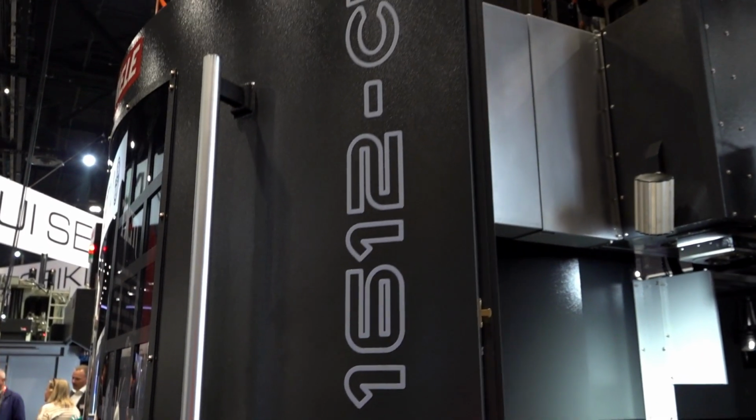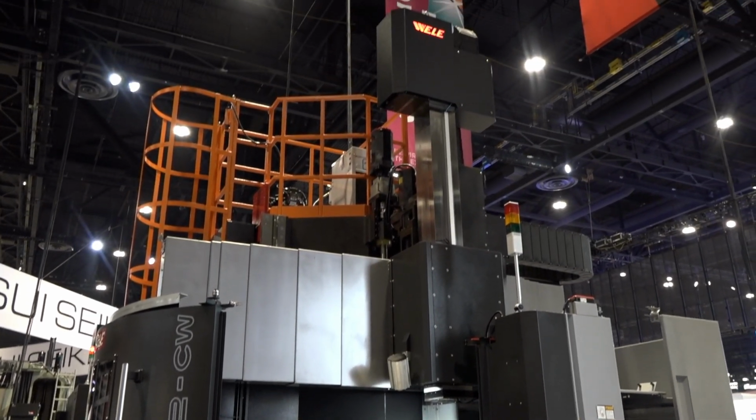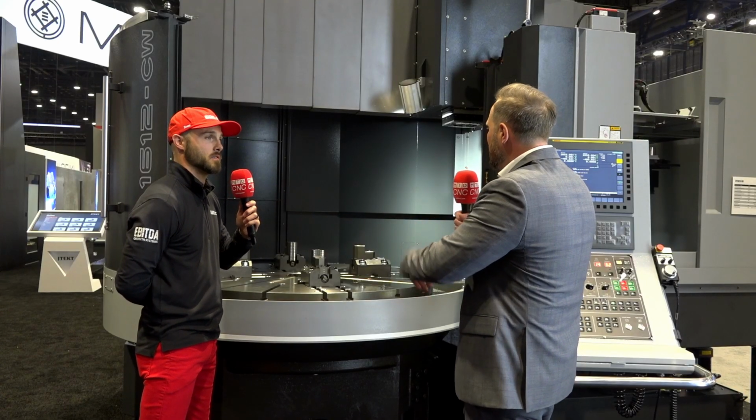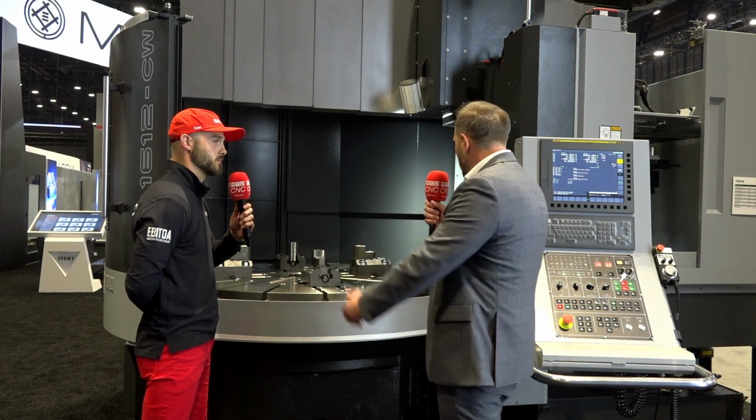So this is actually a United States first, show first. We're showcasing this machine here, the VTC1612 from WELE. This is a 63-inch table, 70-inch swing diameter turning. So this is a first, a showcase first here at IMTS.